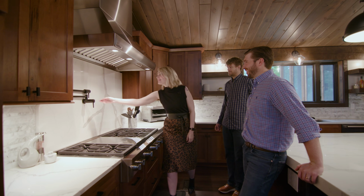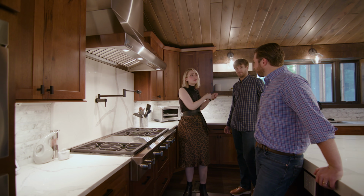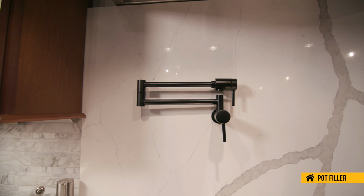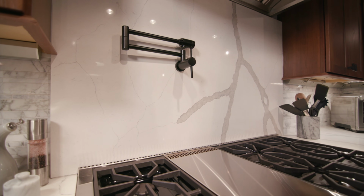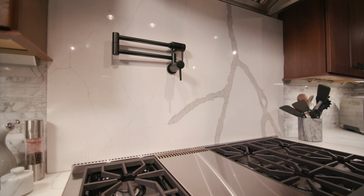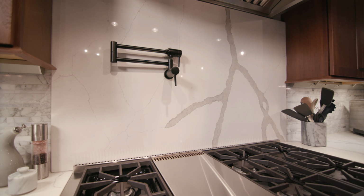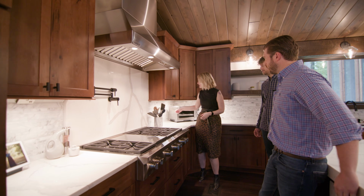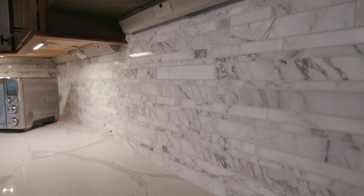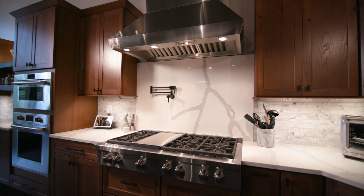And then having this is really helpful, so you don't have to carry a pot of water from your sink over. You can just fill it up right here, and that's very useful. And I mean, we can't overlook what is happening here with this beautiful backsplash. Say you are making pasta sauce or something that stains really badly. You don't want it to splatter onto your natural marble backsplash or get in the grout. So having a nice big quartz surface that's easy to clean is really helpful.